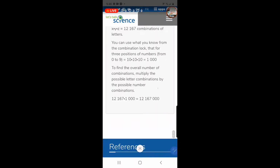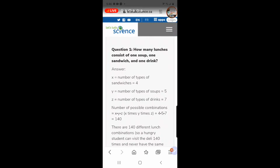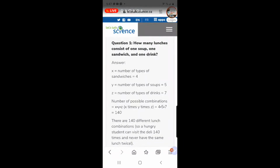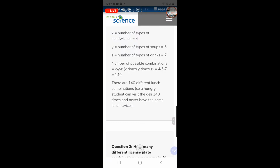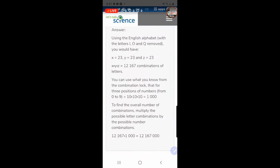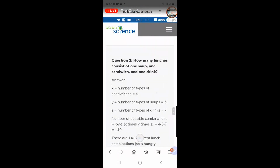Remember the alphabets? How many alphabets? You get it? Okay. So there were 3 things. One was about the soup and the sandwich and the drink. There were 140 possibilities, 4 times 5 times 7. The second question was about the number plate. There were 23 possibilities on X place and Y place and Z place. 23 times 23 times 23. And in the numbers, it was 0 to 9. There were 10 possibilities and 3 different places. So there was 10 times 10 times 10, so it's 1,000. So it's 12,167,000. So that was the different possibilities.